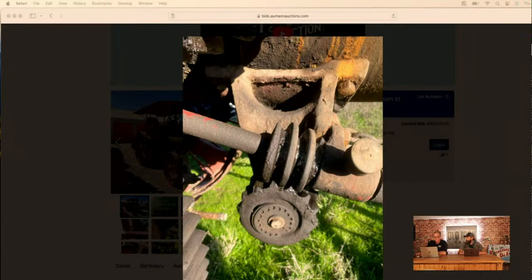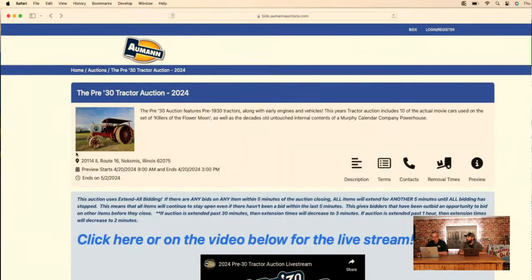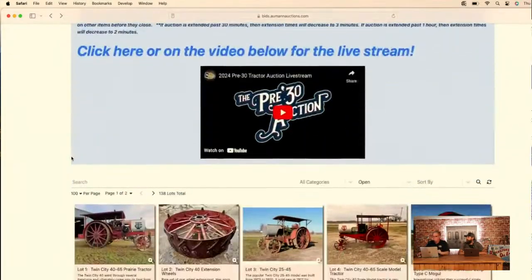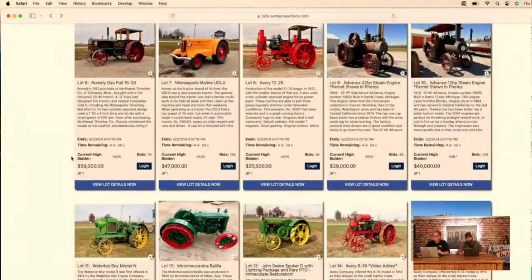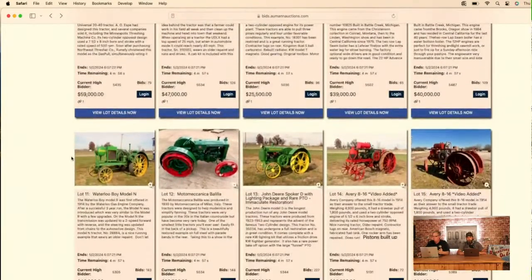It was certified in California. I think the certification sheet's listed in there somewhere. So yeah, all around that's a nice engine, and it's a good size, I think. It seems like anytime we have Advance or Case, that seems to be two brands of steam engine that everybody's after.